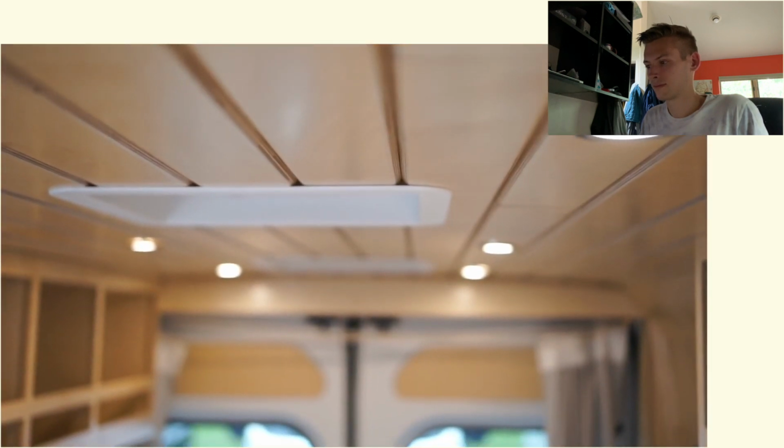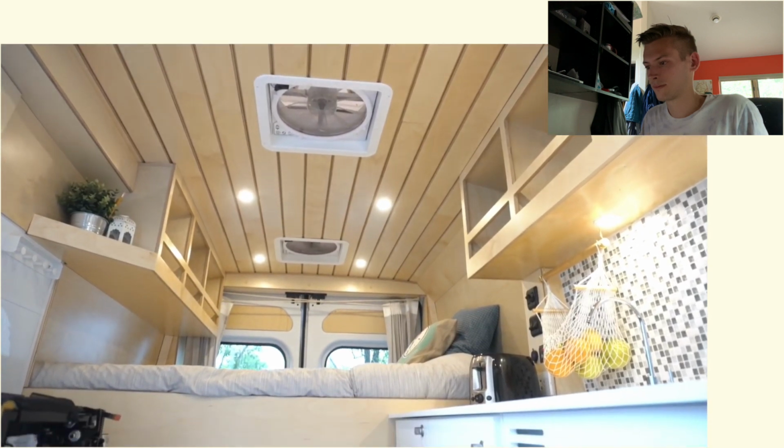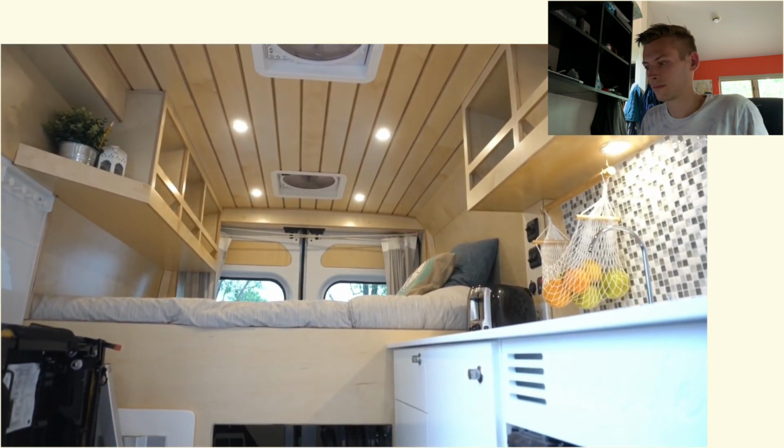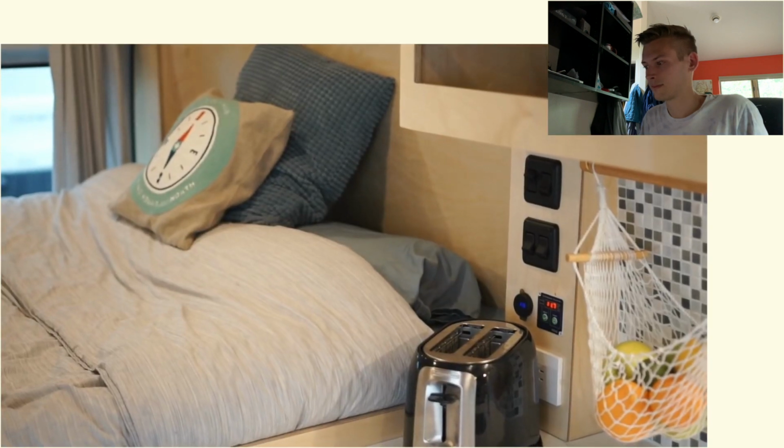So that's it for the van tour. There's really nothing that we can think of or see in here that's missing. I can't really describe to you how nice it is to just walk in here. It really feels functional and spacious, and like you could just live a really comfortable life or have a really comfortable trip in a van like this. Okay, cool. Awesome van. They did a lot of things right. Looks beautiful. I agree, very functional.